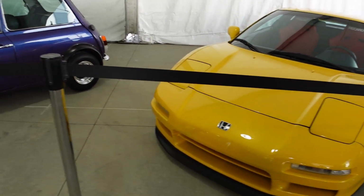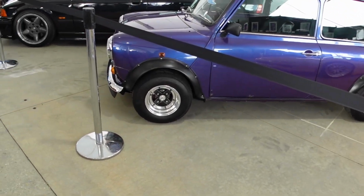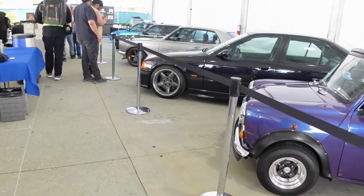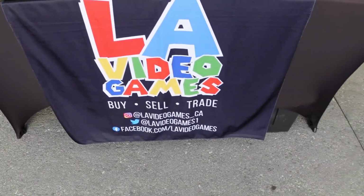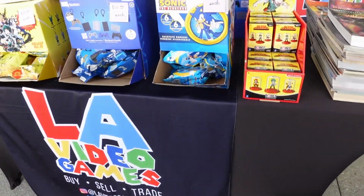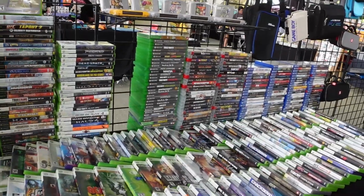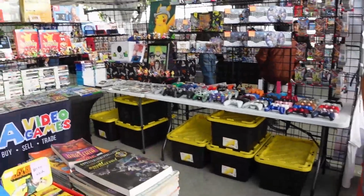Alright, look at that. There are some vehicles right there as well. It lets you scroll around all the way up there. Looks like I recognize this vendor, LA Video Games, seen from SoCal Gaming Expo. And there's some Sonic stuff here too. These games are pretty huge already. Some old collectibles. And the other side is just controllers too.